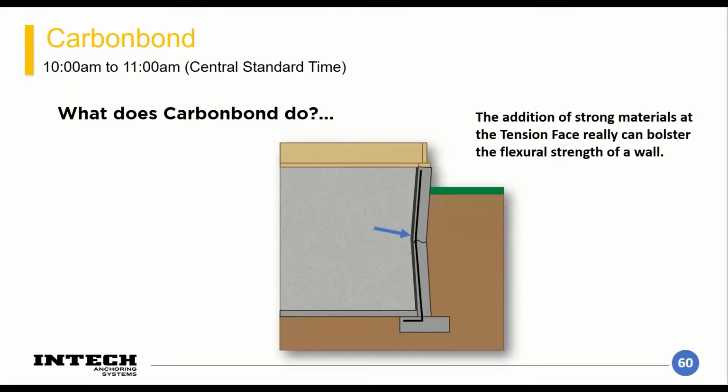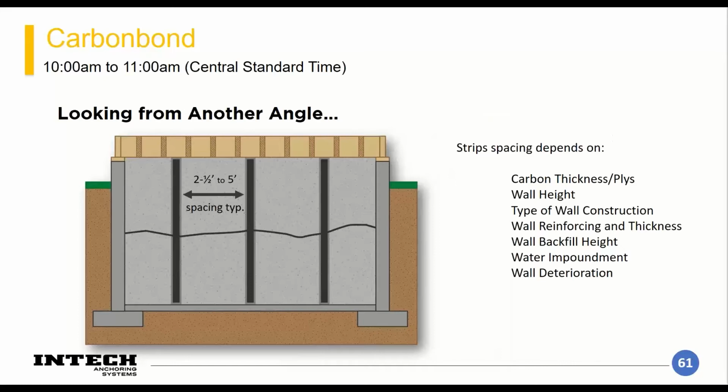And it's a retrofit system, so you can install it after the structure's already been built. There's also carbon rebar that you can have if you wanted to put that into your wall to begin with, but you can add this as a retrofit installation onto the inside of your wall to add to the flexural strength. So, you basically take these strips and you install them on some frequency, and the strip frequency or spacing depends on a number of things, and we will have marketing collateral that we can get you that gives you an idea of what type of wall, what kind of backfill, how high it is, and this is the spacing that you should use.